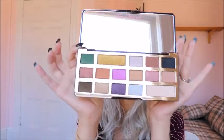It's not like some palettes where only have bold colors in it, so then you have to go and grab transition colors out of another palette. This has everything, which I love. It has this gorgeous color down here, which you can use to put all over your eyelid up to the brow bone, to set your concealer. If you use that to prime your eyes, if you use an actual eyelid primer, you can use that. Then you've got these two browns that can be great for the transition, and then you have this gorgeous black color. And then the rest are all these gorgeous shimmery shades.